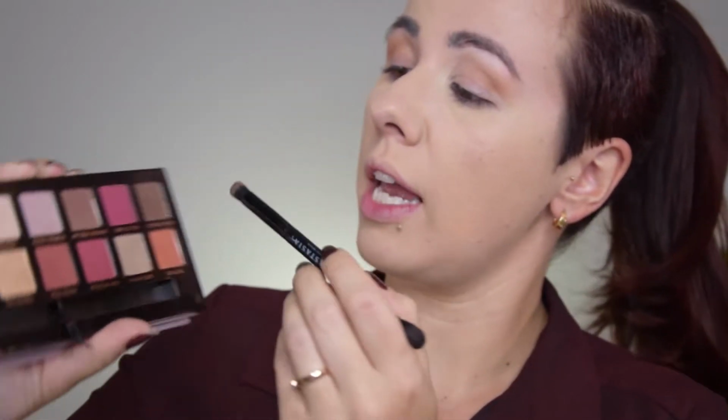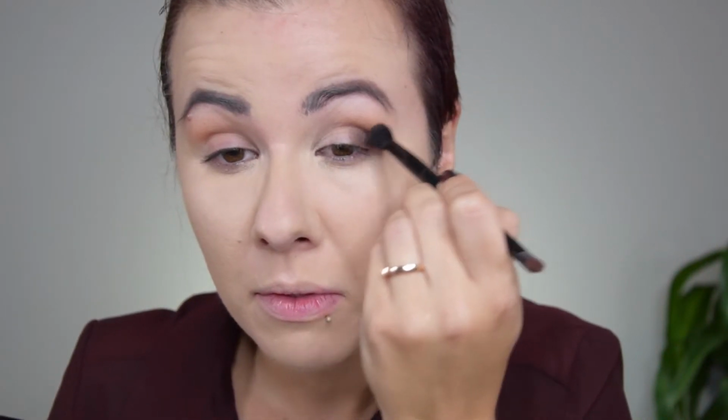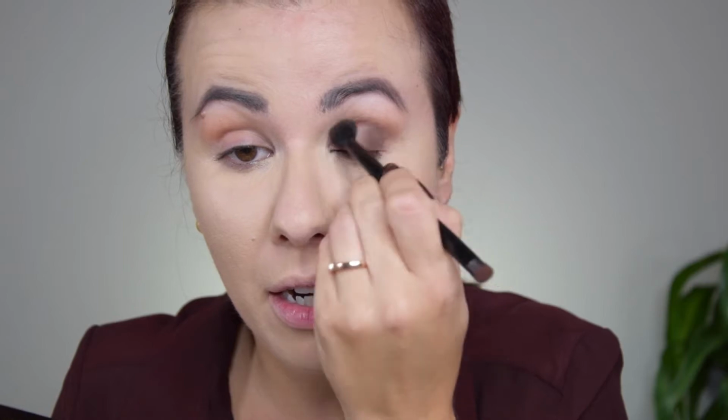And here we go. I am then going to take the shade Cypress Amber. It's a matte brown, and put it on my outer corner on both sides, because that's also something that I would wear matte. And by the way, have you guys ever tried this Anastasia brush? The fluffy side is not my favorite, but this small size is really great to apply concentrated color.